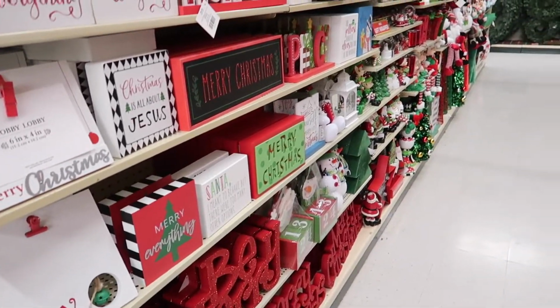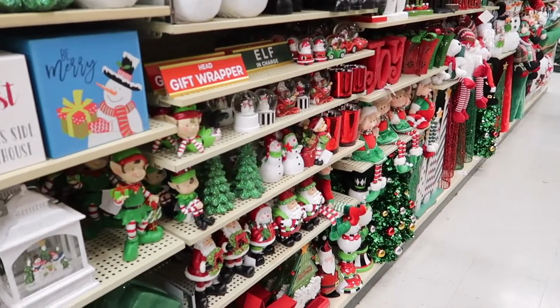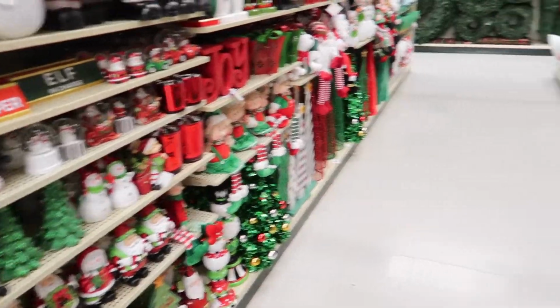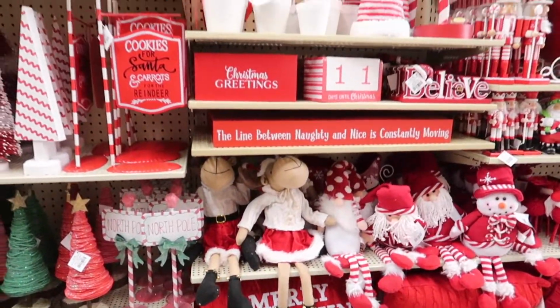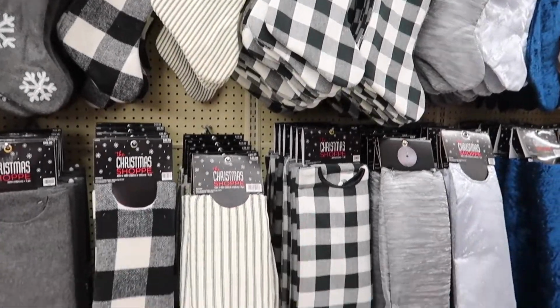Well, this aisle reminded me of my childhood. It is definitely all traditional colors, like very bright red and green. And then they had more fun stuff on the other side. There was a little bit of pinks, but I love that stuff.